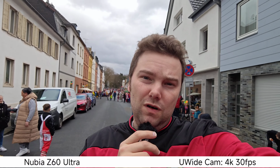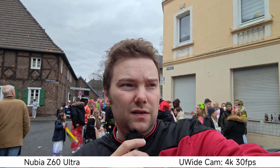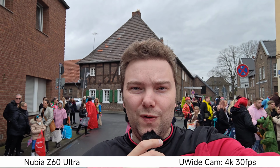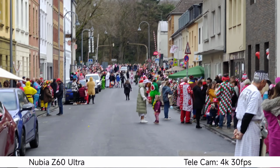And sadly, no matter what I'm recording, 4K 30, 4K 60, or even 1080p 30 or 60, I cannot switch between lenses. So the only thing that I can do here right now is stop recording, and then I will show you the zoom. So here you can see the zoom lens, 2.4x zoom, 85mm. And yeah, I'm walking a little bit, and you can zoom in a little bit.